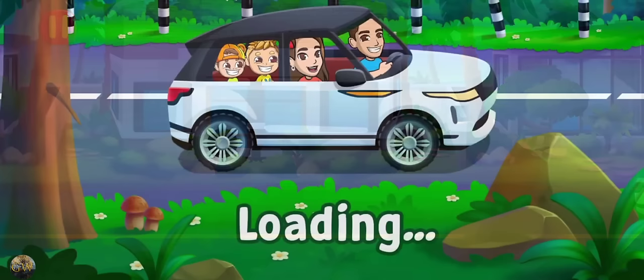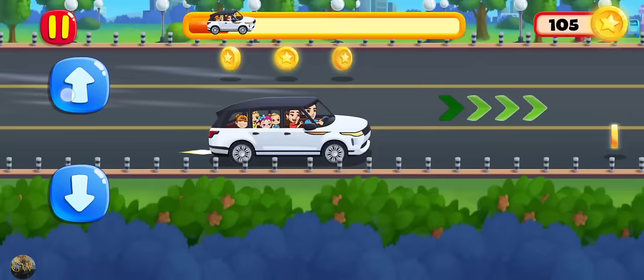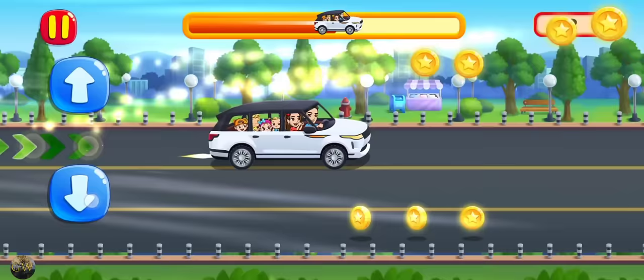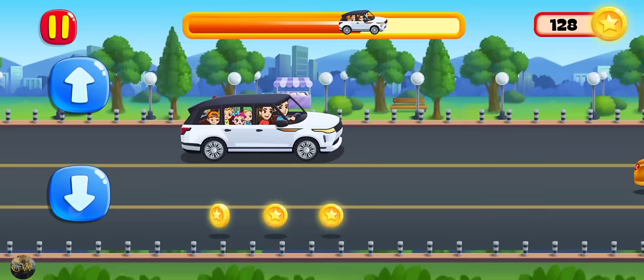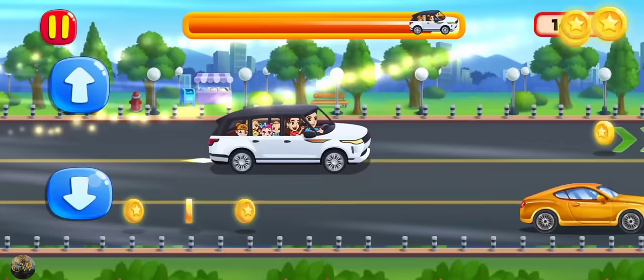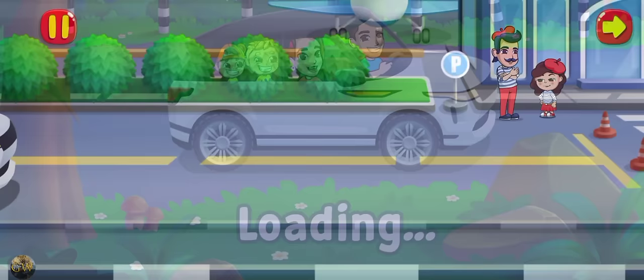So many cars on the road. I hope we won't be late for the plane. Faster, faster! Our plane hasn't taken off yet. Let's go quickly.